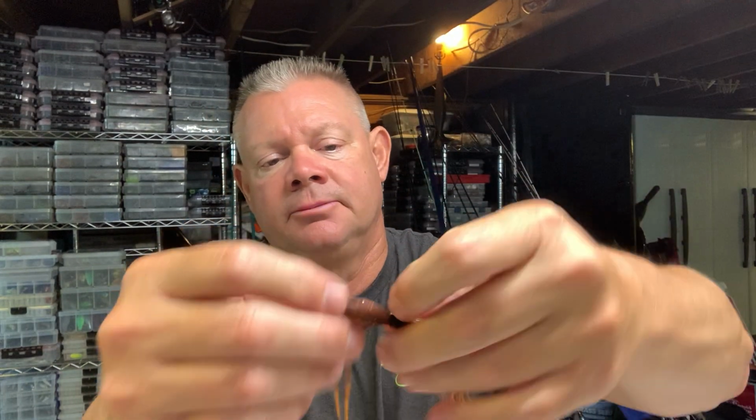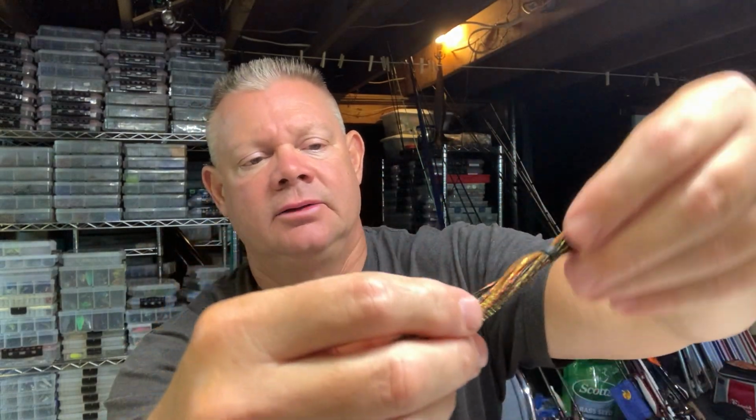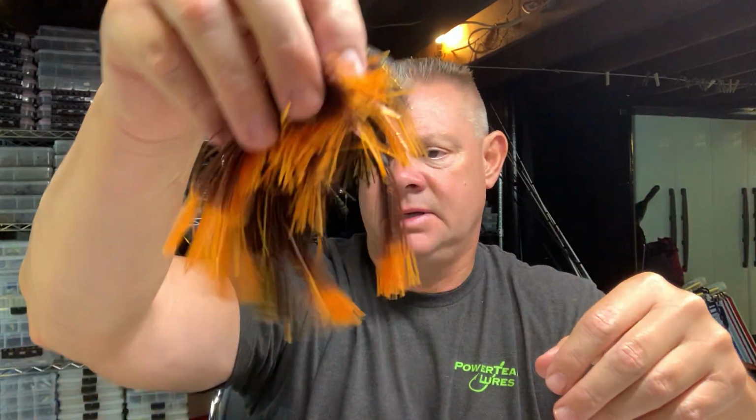I did pick up Wacky Worm pre-made skirts. So I grabbed like 10. I got some of the brown. I like that brown orange color. So I grabbed a bunch of those. I think I got 10 altogether. And I like this color that I've gotten from Wacky Worm before. I don't know what you want to call that. It's got a lot of different flashy colors in there, and blacks and browns, and maybe some pumpkins. But I always do well with this on jig heads. So I'll throw this on some 3/8 and half-ounce jig heads and flip them around. In the store, they've got boxes of different color ones, but those are my favorites.